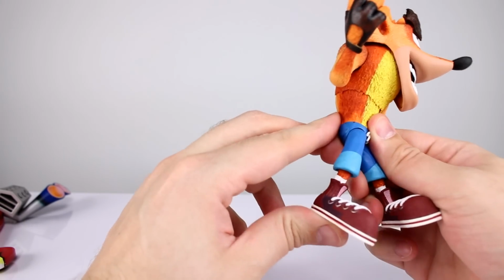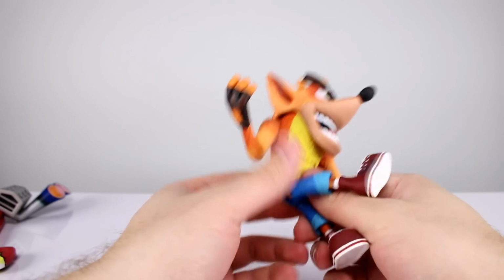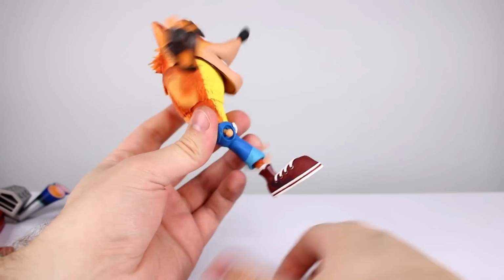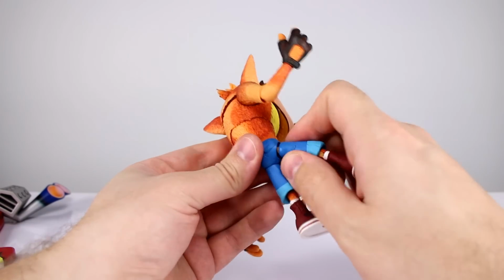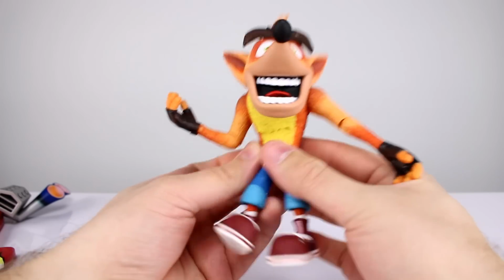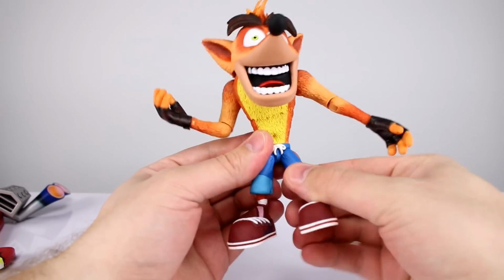But these guys have only about, well, without the leg popping off, they only have about 45 degrees of range, maybe. So I'm not sure what's going on. I'm not sure why this one likes to keep popping off. I haven't had that issue with the other one at all. So the hips are very limited.